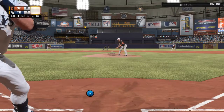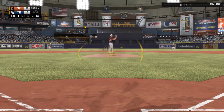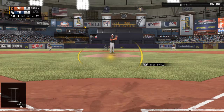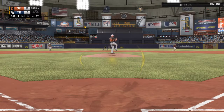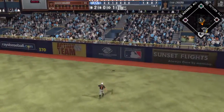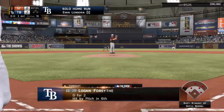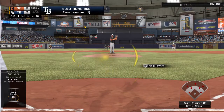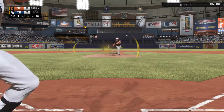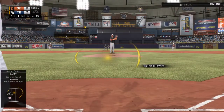Evan Longoria. Here's a slider to start things out, looked at for ball one. And they won't get him to chase the curveball in the dirt that time, and it's 2-0 now. Oh, and this just jumps off the bat here, as this is to deep straightaway right field, and you can pretty much forget about this one. That is a long home run. A solo shot for Evan Longoria, as the Rays move in front now, 2-0. Bases are empty, one man out.